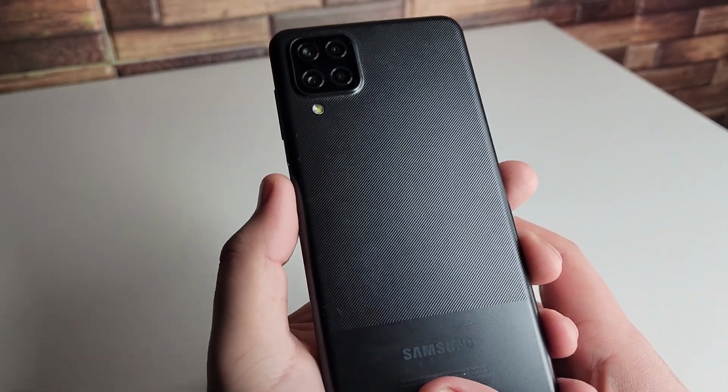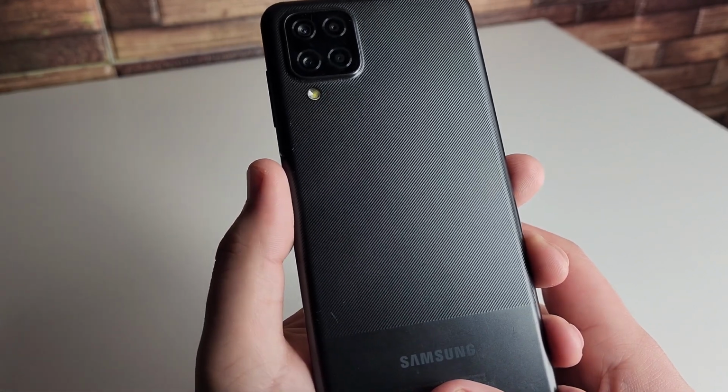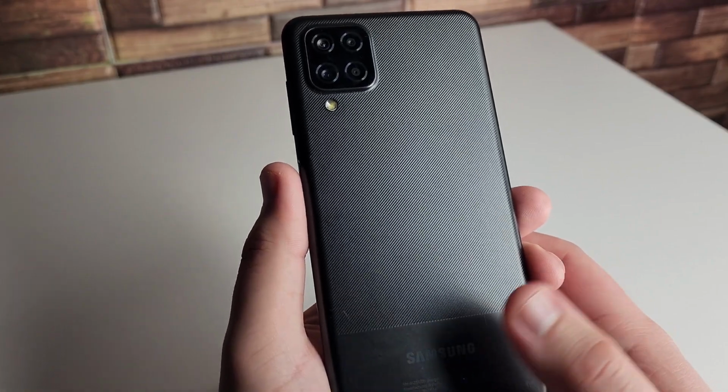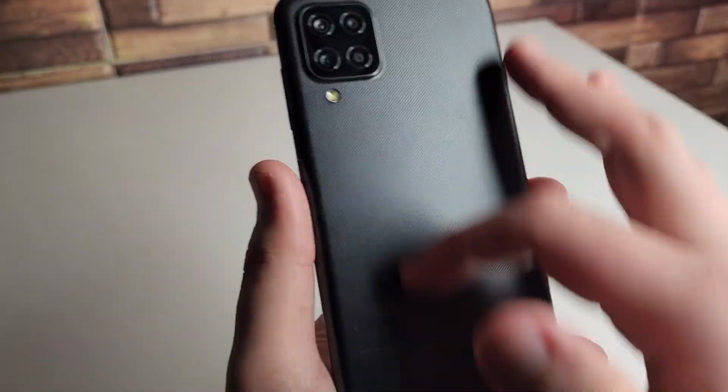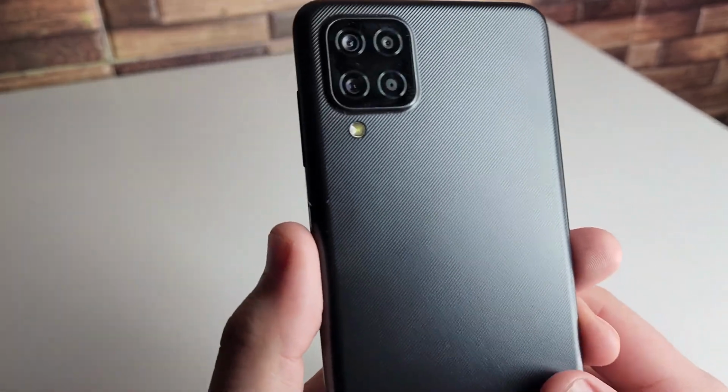Obviously, I have the black right here, but this came in like black, red, I believe, even white and stuff, and this came in a ton of different colors across the world. So really like the transition from this little grainy back to the smooth right here. I thought that was pretty cool.